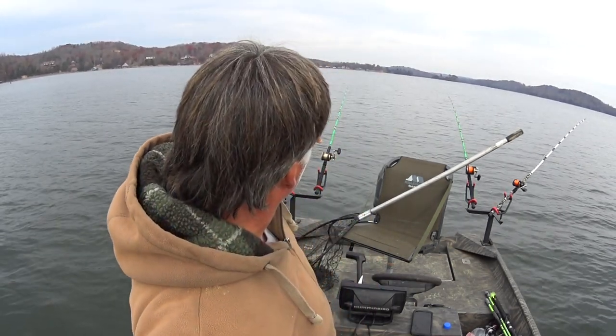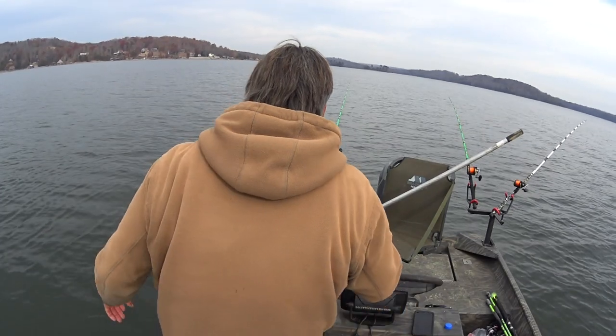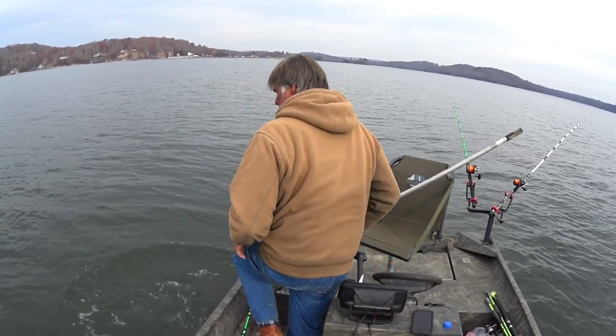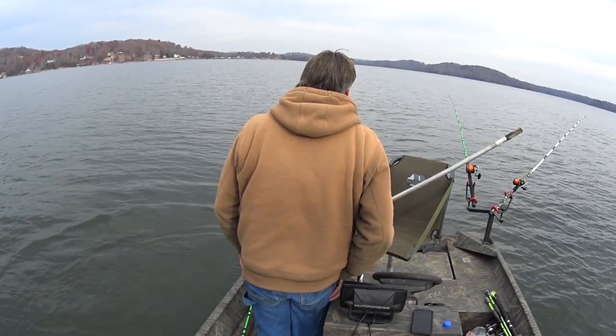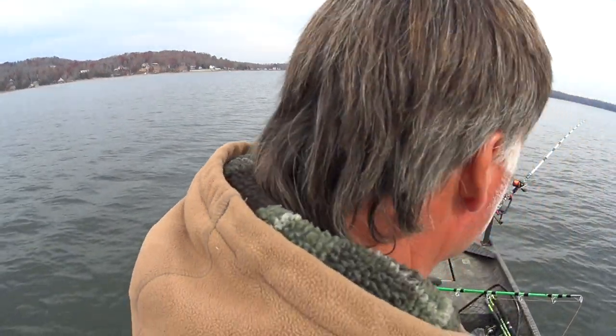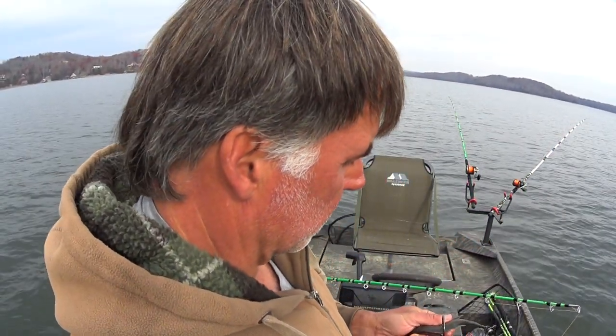I'm getting hit right there. I got a big old barge coming around the bend. Hopefully I'm not right where he's coming. I'm gonna put a bluegill on there this time.